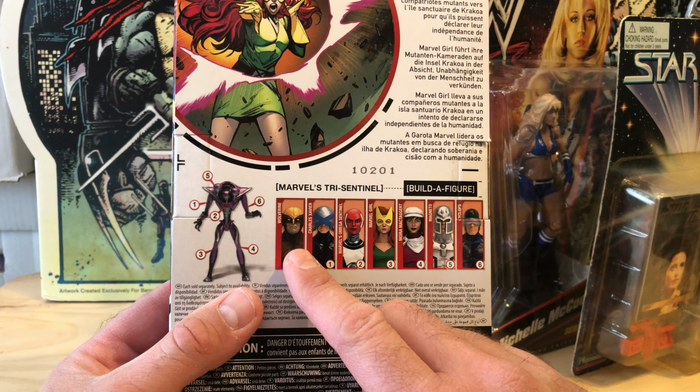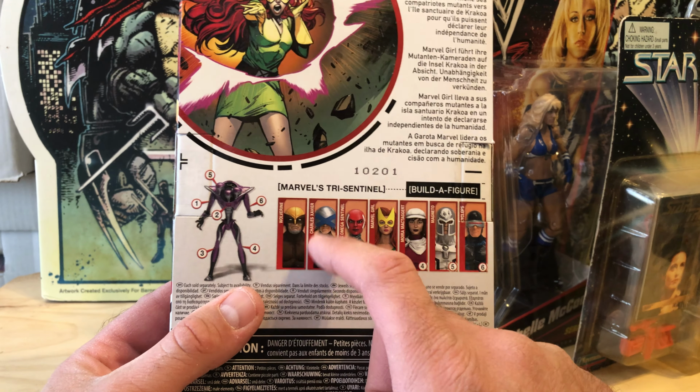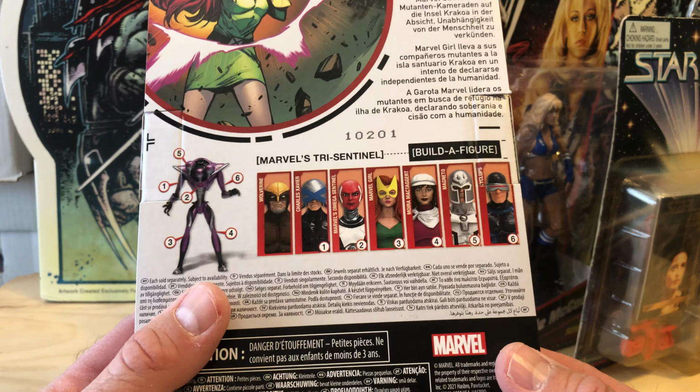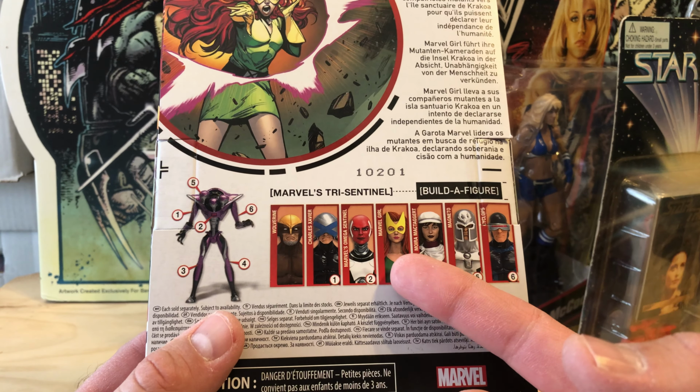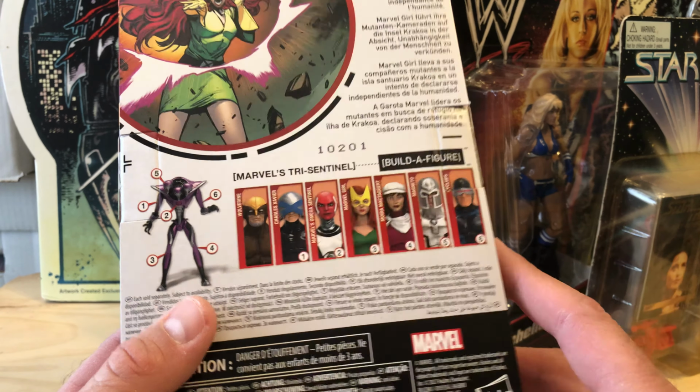I wasn't super crazy about this whole wave. I mean, I have a Magneto I like better. I have a Cyclops I like better. I have plenty of Wolverines that are, I think, more classic than this one. This just seems like kind of a lame figure, the Charles Xavier, because it's just a black suit. I have the old Marvel Girl, but this new one is so much better. I wanted to get it.